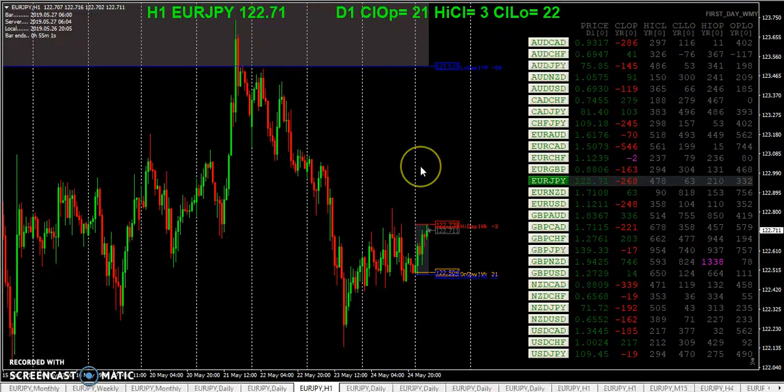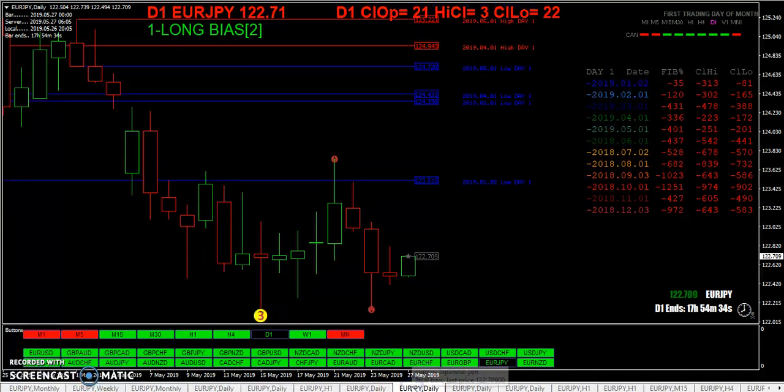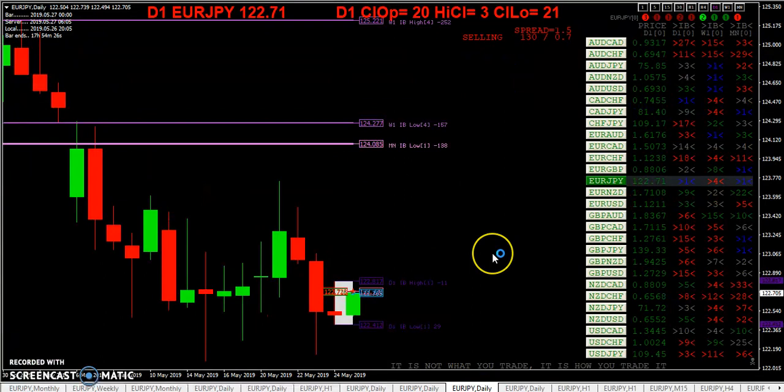And I'm working on a little program to let us know how many times the week actually breaks out of this opening range to the upside, to the downside. And I think I'll have to add how many times it closes above and below. So far, we're below all the opening day ranges over the last 12 months. But it looks like maybe the euro yen is going to try and get back up there.